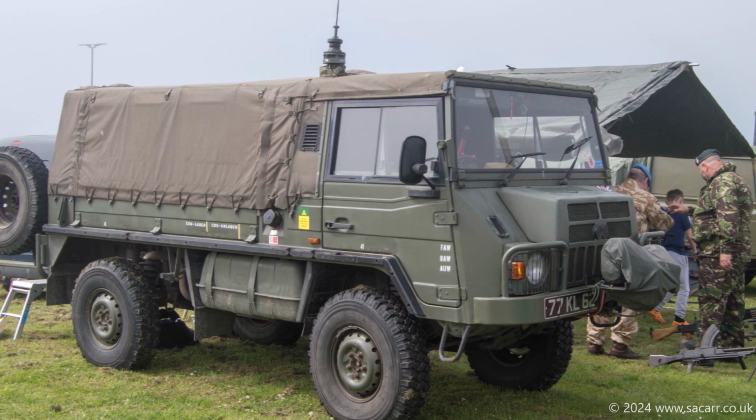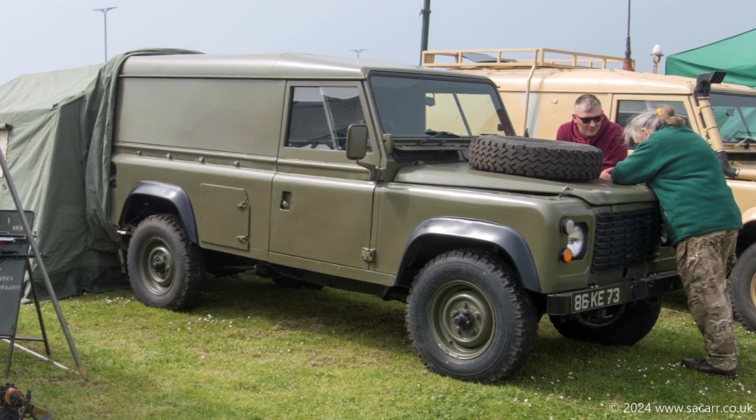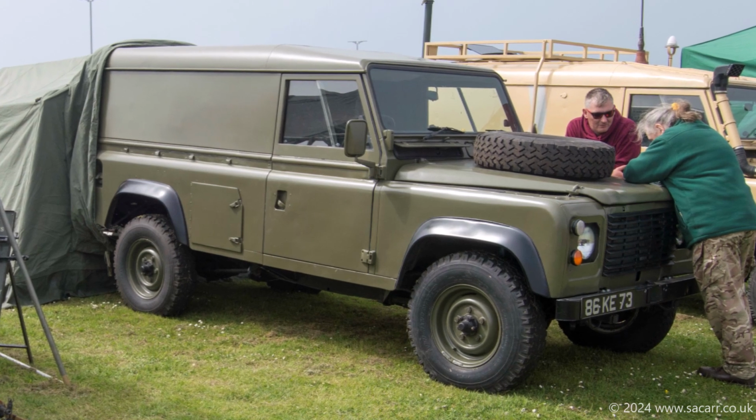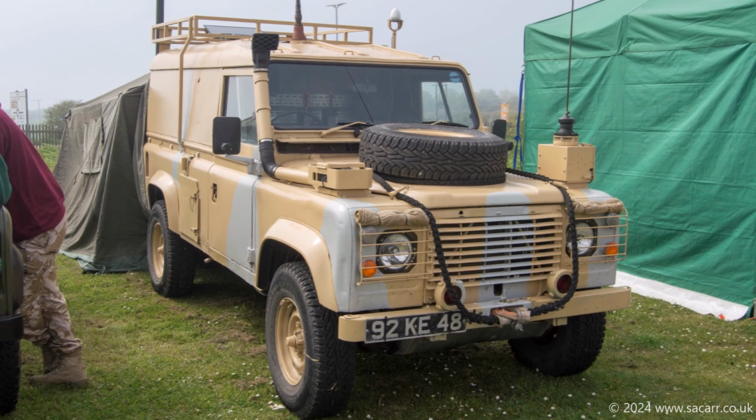Alongside the main car park, were several more modern military vehicles and weapons. These were the last of the visiting displays at the event. There were of course the permanent exhibits inside the various battery buildings, but they aren't covered here.